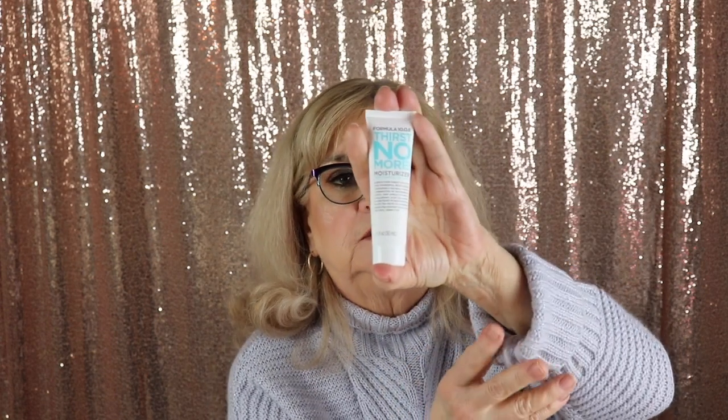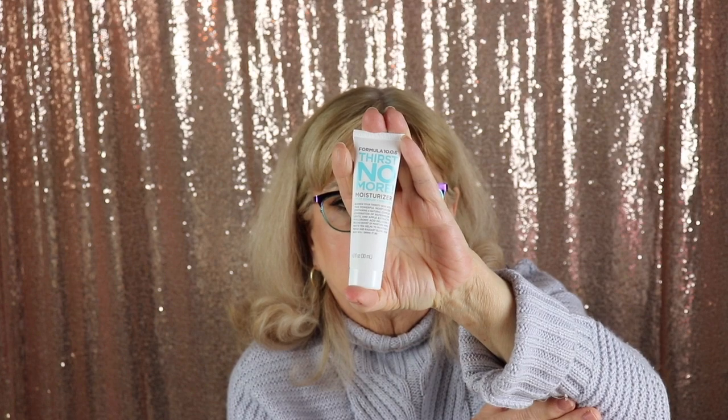Oh, well. Formula 10.0.6 called Thirst No More Moisturizer. Do you like moisturizer? I use a lot of that, and that is safety sealed, and I do have some things going, so I'm not going to open it, but I'm excited about this. It's a nice deluxe sample, isn't it? Look at that. Nice size. So is that concealer. That's a nice size.